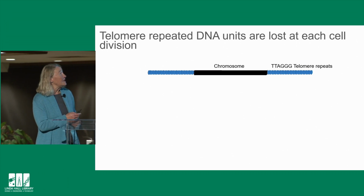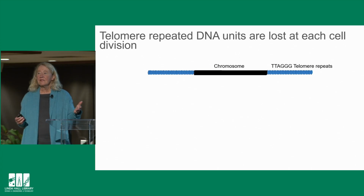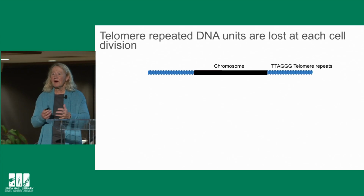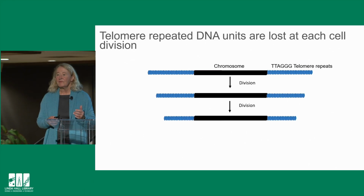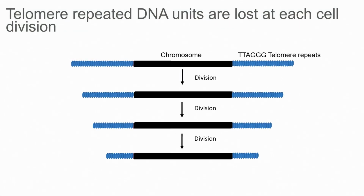The telomere repeated DNA units are lost at each cell division. When the cell divides, it has to be able to copy each chromosome end, and it turns out that the mechanism by which DNA is copied can't reach to the very end of the chromosome. And so as a consequence, these repeats are lost with each cell division. So these repeats offer a bit of a buffer at the end of the chromosome. Of course, this shortening of the telomeres with each cell division couldn't go on indefinitely, or none of us would be here in this room, because our chromosomes would have all been wiped out.